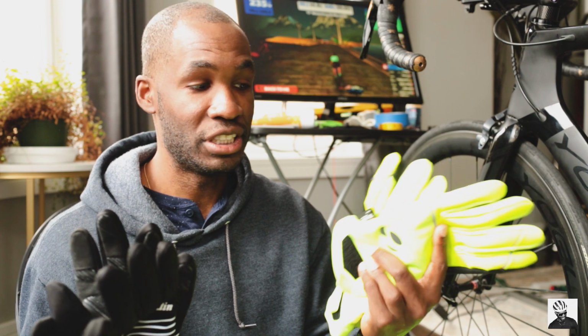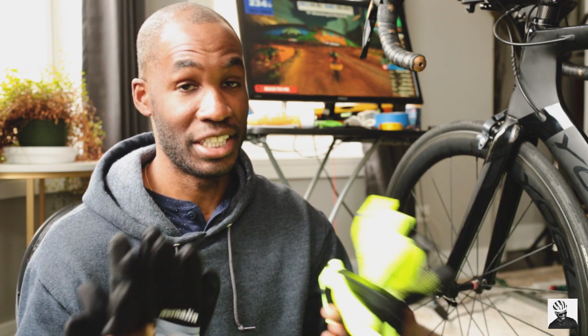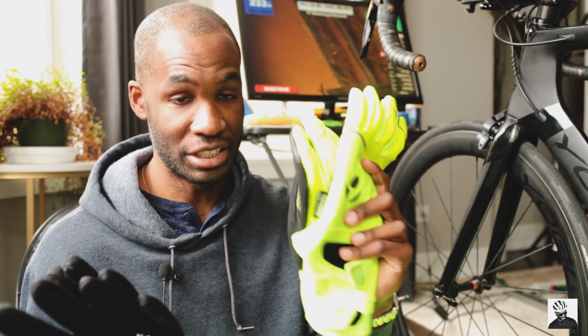But 45 degrees and below, they're great. You still have dexterity to be able to shift, and they're high vis, which is great. This other pair, and I should mention too, these Bontrager ones, I paid about $60 or $70 for them. So they are a bit of an investment, but like I said, if you do plan on riding outdoors a lot, you definitely will need a pair like these.